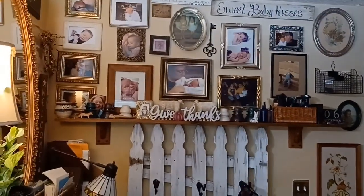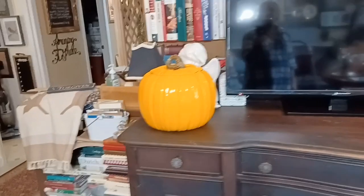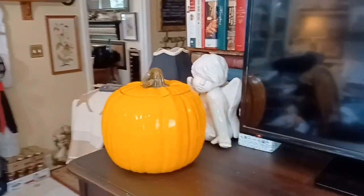Now to find a place for the big pumpkins. I changed it out to go right there in front of the angel. Now it looks like he's hiding behind it, and he's still looking at it.